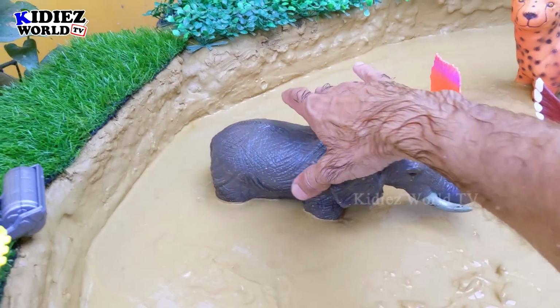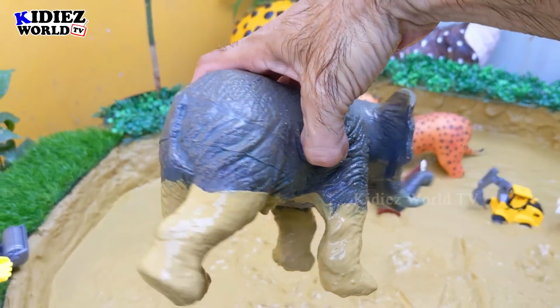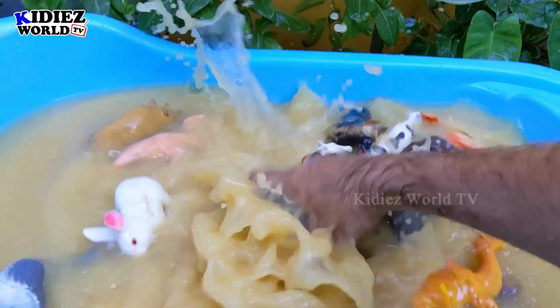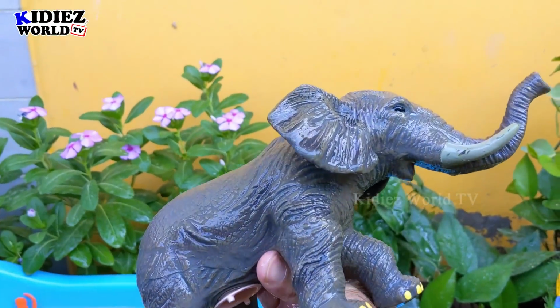Let's check out the next one, and the next we have is the big elephant. That's a big African elephant, grey color. Let's watch him. Here we go. Elephant.